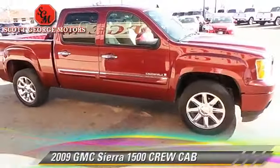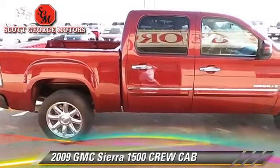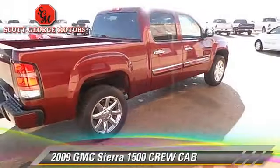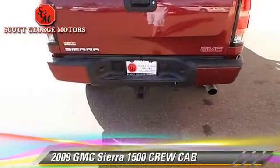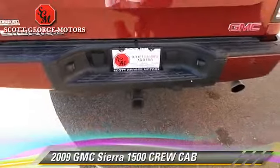The 2009 GMC Sierra 1500. This is a crew cab pickup truck with an automatic transmission. This all-wheel drive pickup truck is well equipped. This GMC features power door locks, tilt wheel, and all-wheel drive.